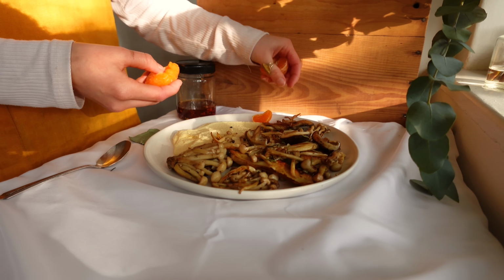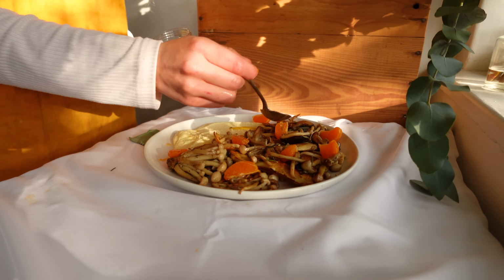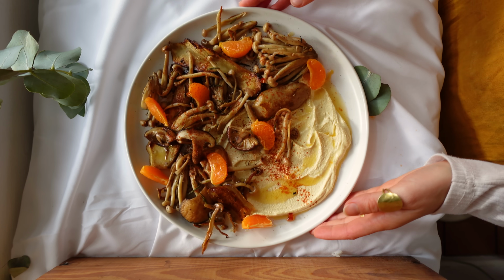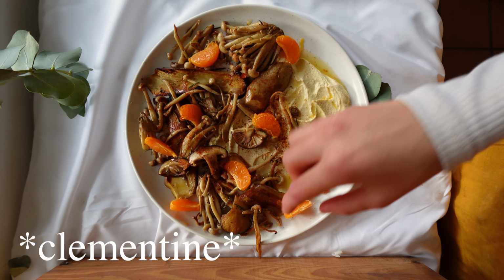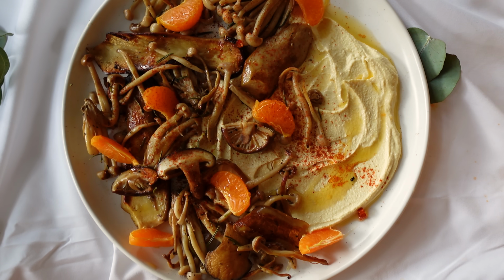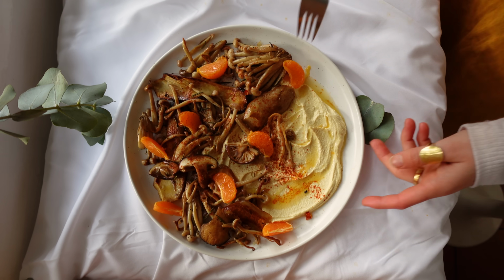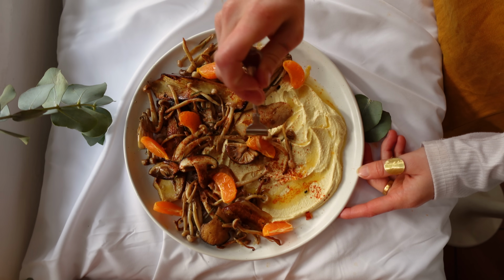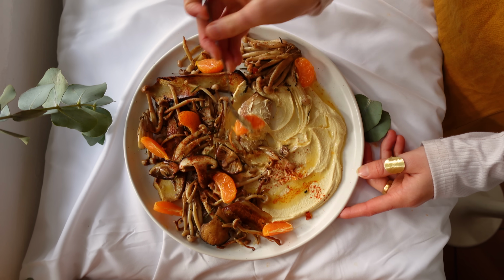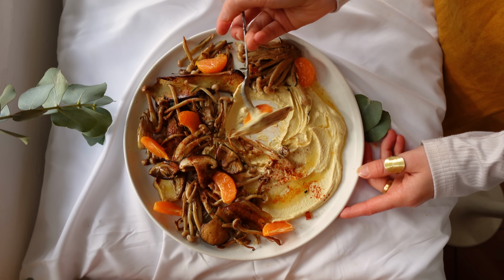I plated up some hummus along with the mushrooms, and for a little bit of freshness, brightness, and sweetness for the recipe, I added a nectarine, just put the wedges in random little places across the plate and sprinkled a bit of smoked paprika and drizzled a little more chili oil on top. I also would recommend enjoying this one with some warm, fresh sourdough bread. That would just level everything up.